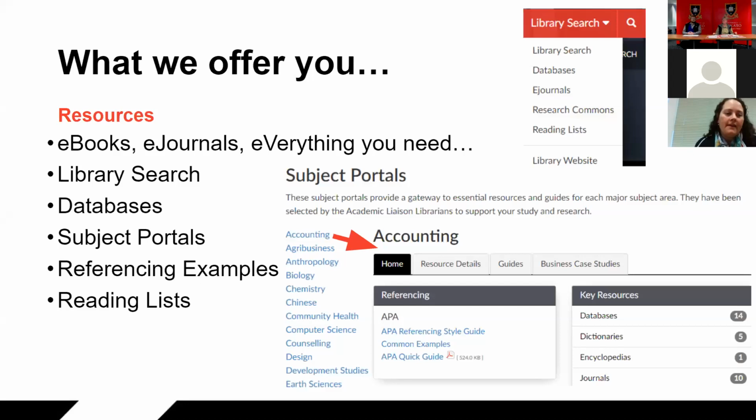If you are a distance student and you need access to a chapter in a book that isn't electronic yet, you can make a request at the library, and we'll see what we can do. Usually the answer is yes, but there's a whole lot of copyright stuff that comes into it. But we'll let you know whether we can or can't do it if you just ask us.